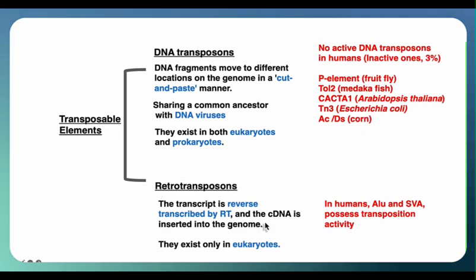Retrotransposons are transposons that increase their copy number through RNA. The transcribed mRNA is converted into cDNA by reverse transcriptase, which is then integrated into the genome. Since mRNA can be produced in multiple copies, there is a high possibility that numerous cDNA molecules will be created. Retrotransposons exist only in eukaryotes and are not found in prokaryotes.